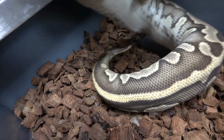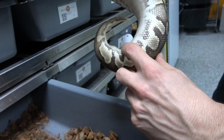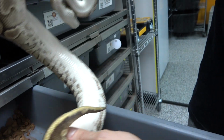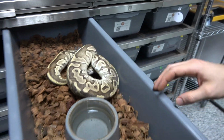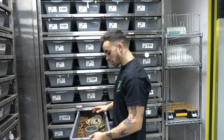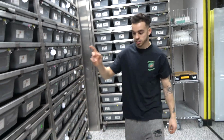And she looks like she is a bit of ways from laying. You can see that the eggs are not quite yet at the cloaca. They're about 2 to 3 inches away, so I'd say she's about maybe 2 to 3 weeks out. She probably just had her pre-lay shed about a week ago, and you guys know that after the pre-lay shed, it's about 30 days after that they lay. So we're going to leave her alone and move on to the next one, which is actually down here.